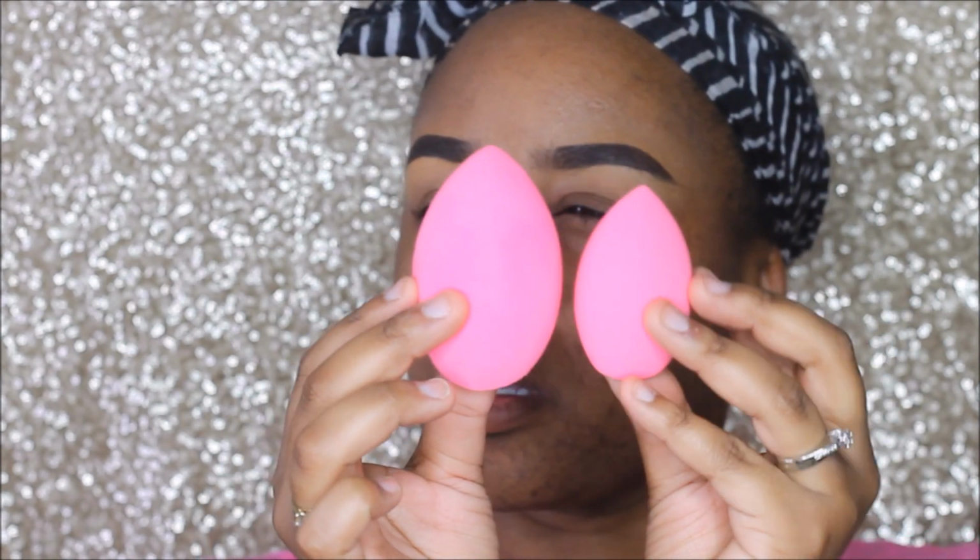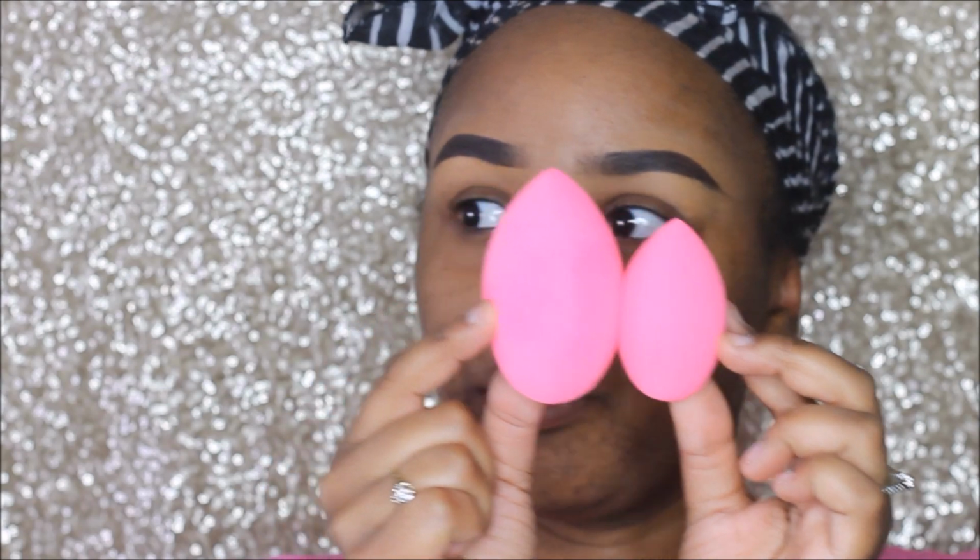The foundation does say medium to full coverage, smooth long wear with a suede finish. It does say to apply to face with a sponge or a brush. So I'm just gonna go ahead and use their sponges to show you guys the difference between their dry sponge, which is this one here that has their little LA color logo on it. So we're gonna do it like that versus, so look how big it gets. It is very soft, as you guys can see, nice and bouncy, and you can see when it's dry, it's a little bit more firmer.